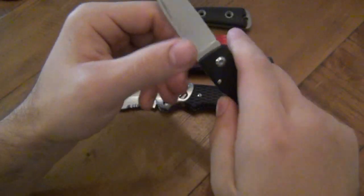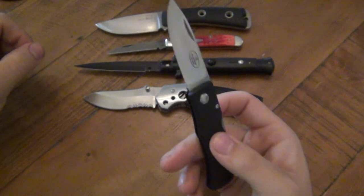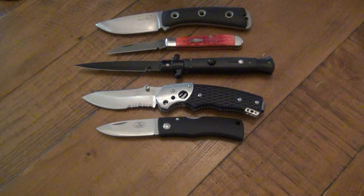Very comfortable, very smooth. Just locks up awesome. Looks great. Awesome little, very light pocket knife. Very sharp. So that one, a little bit harder to find these days. I'm going to ask $60 for that.